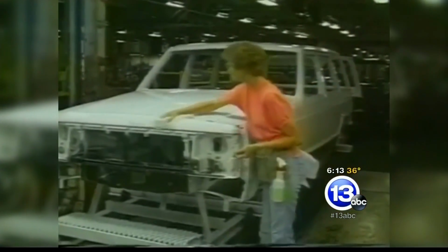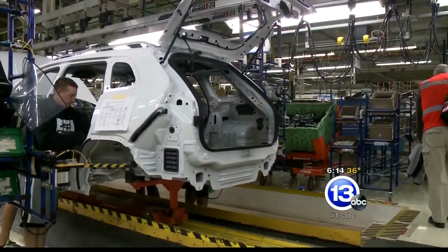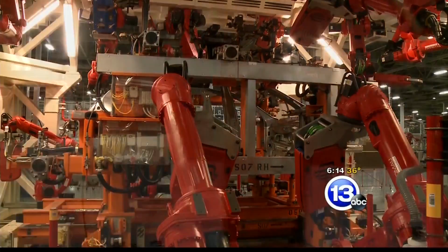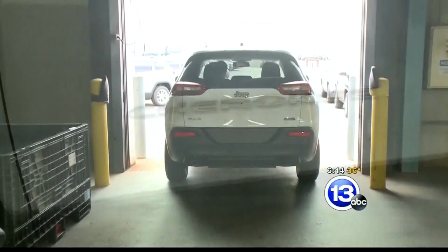And it's a vehicle whose humble beginnings evolved into the technological wonder we showed you this week. Made by third and even fourth generation Jeepers, alongside robots. It may be just a car to those who buy it, but for the people who make it, it's history, it's pride, and it's Toledo.